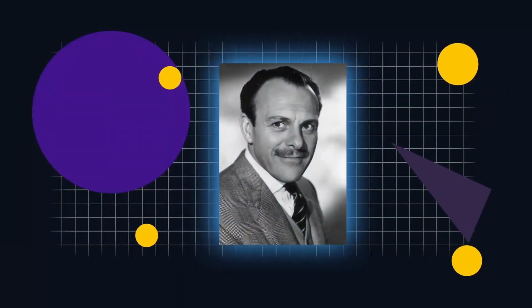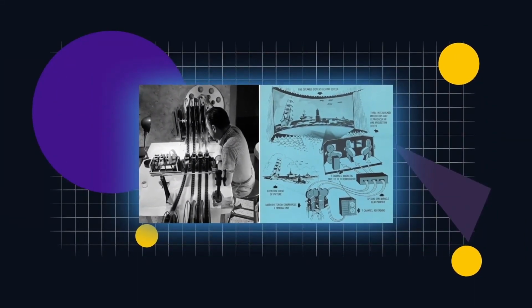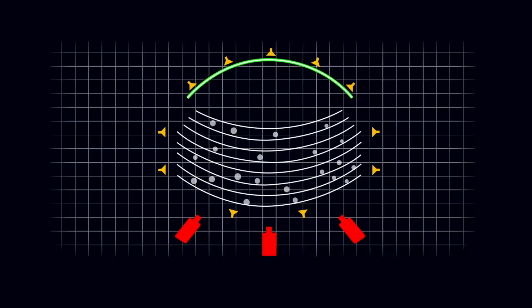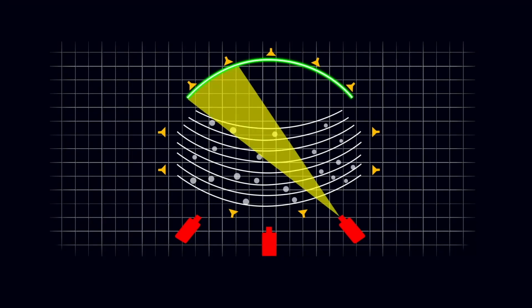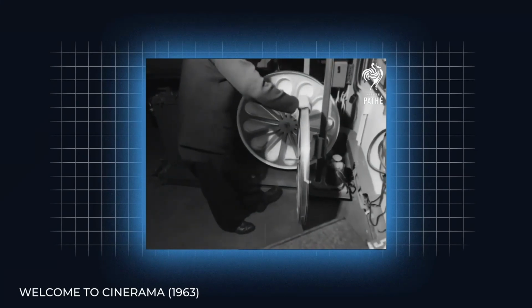Fred Waller, Lowell Thomas, and Mike Todd along with Merian Cooper got together and used a system that Waller had created much earlier but never fully developed. They called it Cinerama. It used a system of 3 interlocked projectors beaming onto a wide, deeply curved screen. This produced an extremely wide 146-degree field of view, close to what we see with our eyes.